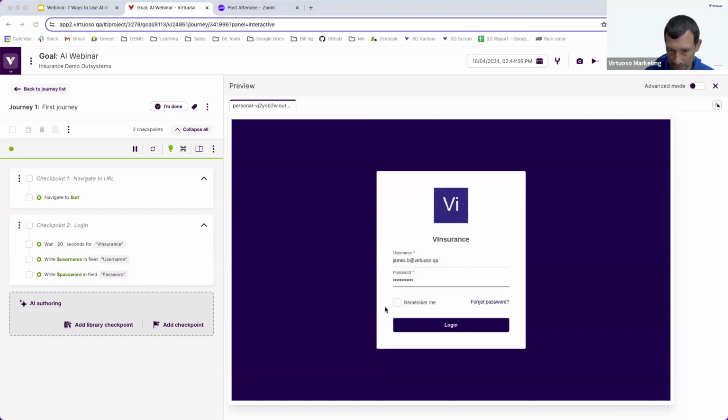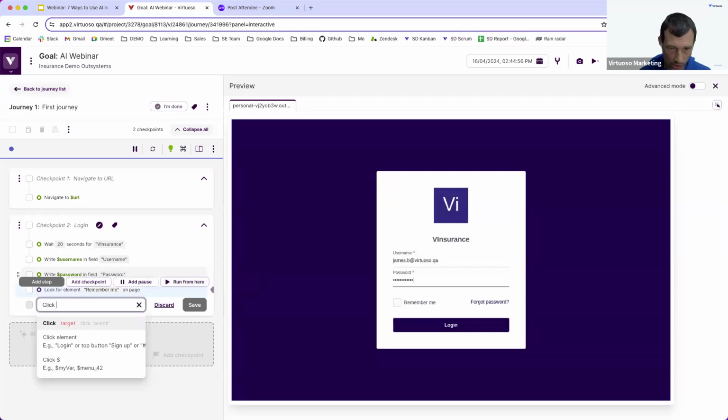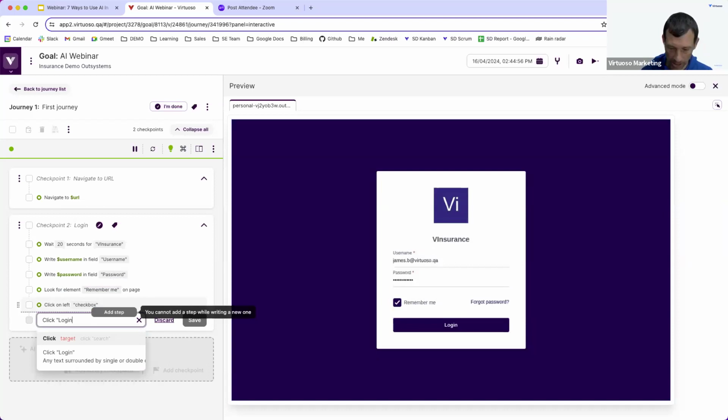Then I could do things like, what happens if I want to click this checkbox? Well, it doesn't have a label. You can imagine there might be multiple checkboxes on the screen. So I could say, look for the remember me text, because that's next to it. And then I could say, click on the left checkbox, because that's the type of element it is. By positioning it that way, saying look for remember me, and then click on the left checkbox, it's gone and interacted with it. And then finally, I can say, click on the login button.